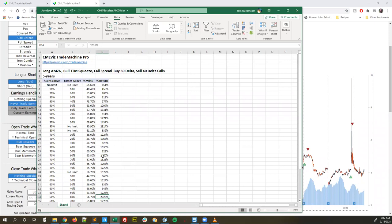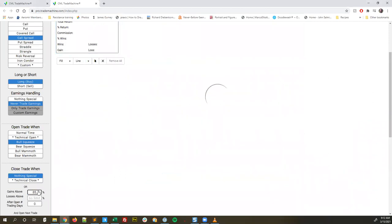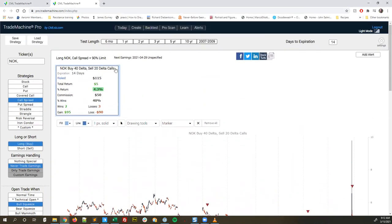That actually had the highest return. So it was interesting, a lot of times we'll set numbers like 50-50, and is that the best one? I don't know, you've got to test it. And this makes it pretty easy to do because it's so fast. So you can say, okay, 80% was this 4.3% return. What's an 85? Still the same. How about a 90? I guess it really hasn't changed.